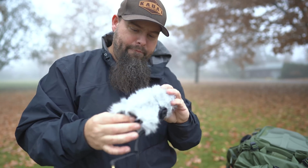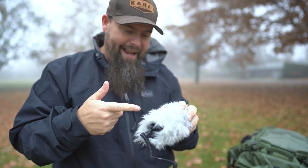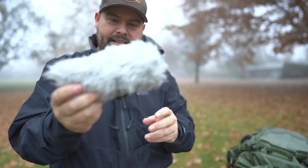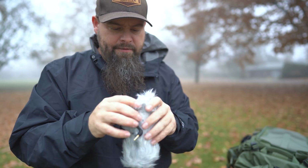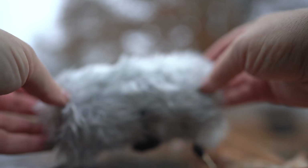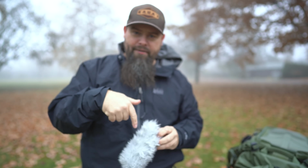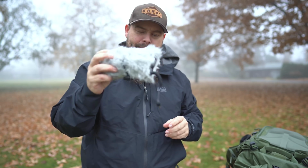So what I've done with this is I've bought this windscreen, I believe Movo makes it, and I've cut holes in it and I've shoved my Video Micro inside of this so it's completely encased. That way it's protected from the wind in all directions. This particular windscreen, I'll put a link in the comments below, has foam on the inside, and then it's got the typical fur dead cat thing on the outside. And what that does is it protects the mic all the way around it. I've discovered with the dead kitten that comes with the Video Micro, it's actually still kind of vulnerable to wind in the back. This protects it all the way around.